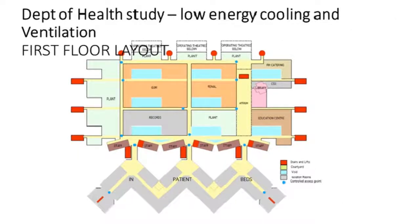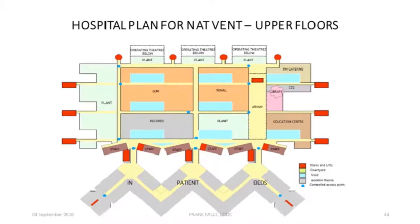It then looked at siting on the first floor rooms which could be naturally ventilated, some rooms which still require mechanical ventilation and air conditioning, of course. But again, the patient block at the bottom end there being fully naturally ventilated and linked through bridges onto the main building.